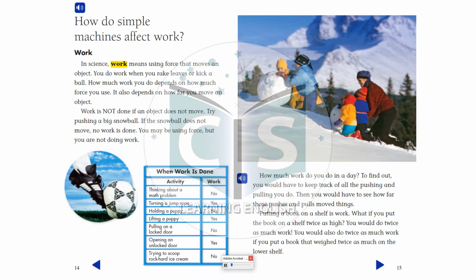How do simple machines affect work? Work. In science, work means using force that moves an object. You do work when you rake leaves or kick a ball. How much work you do depends on how much force you use. It also depends on how far you move an object. Work is not done if an object does not move.